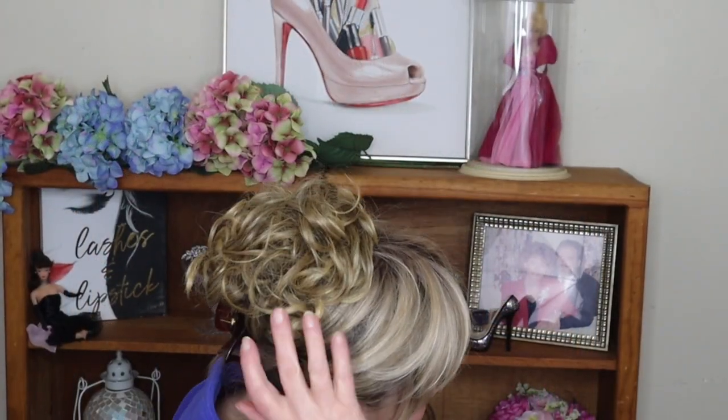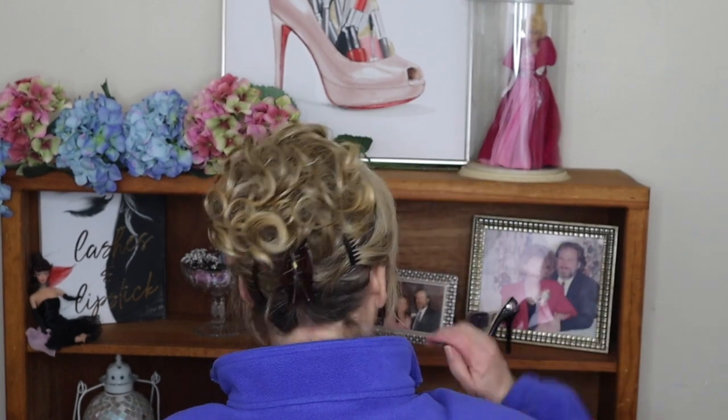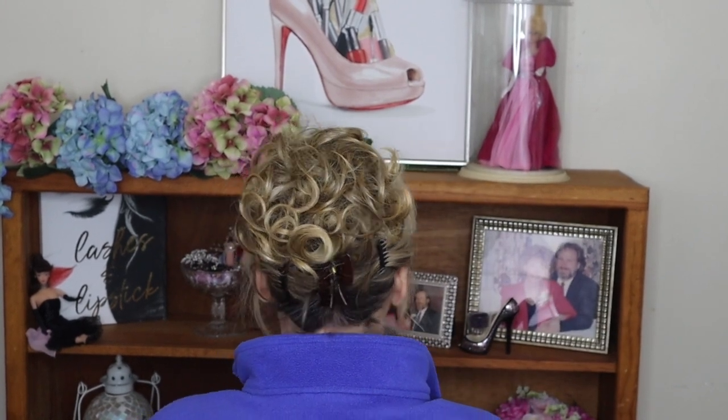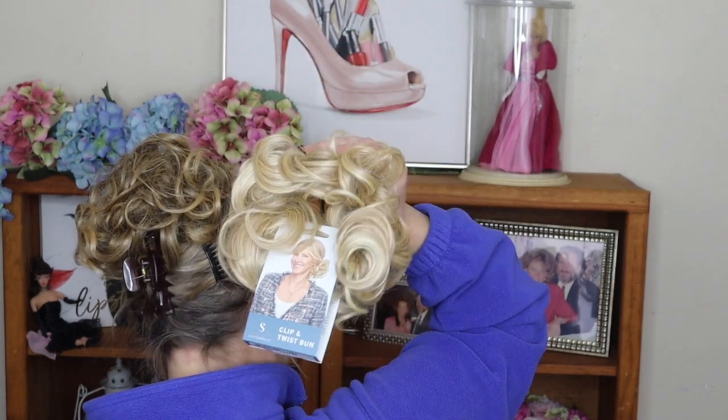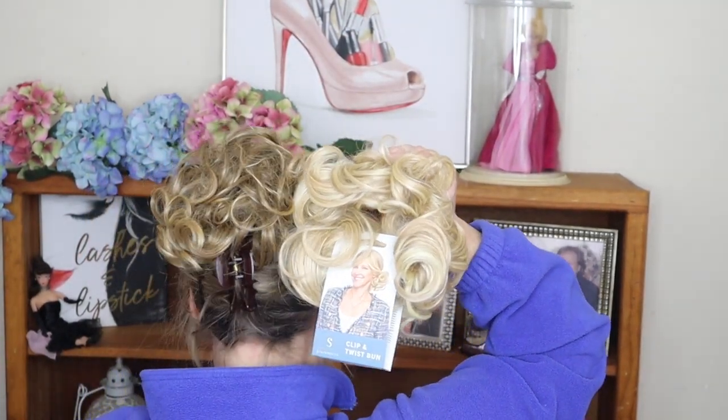Here I am wearing the curly twist wrap in Buttered Toast. And when I turn around, I'm going to show you the one in Golden Wheat. These wraps stayed put. I really, really like them. And you can't beat the price. They're just amazing.